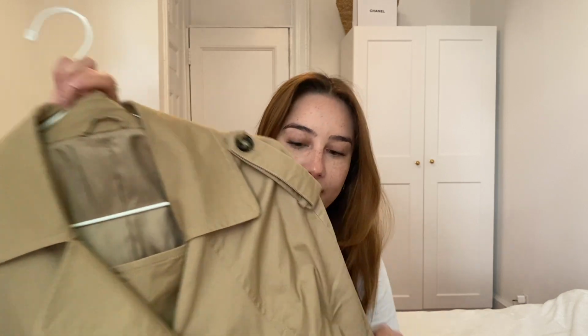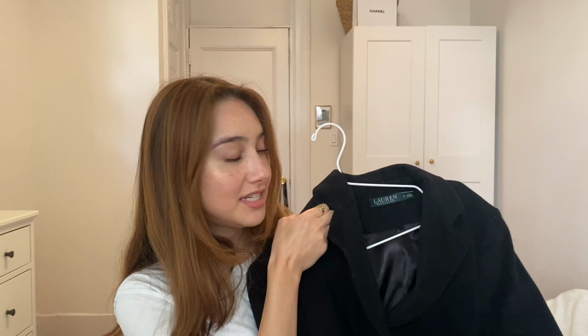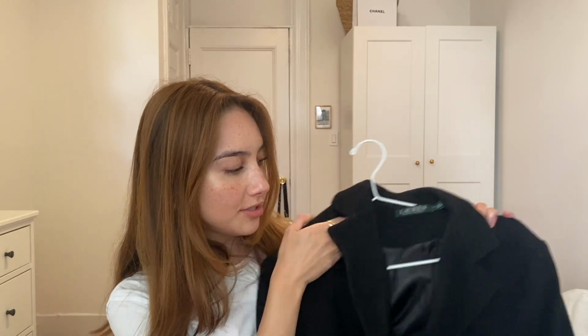So obviously I thrifted this, so I didn't have much of a choice about the color, but I actually am really glad that it's black, especially because I get a little bit tired of this color wearing my trench and my blazer so much, so it's nice to have a different color to throw in on the colder days.